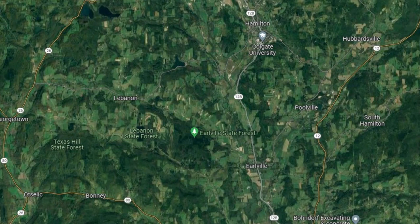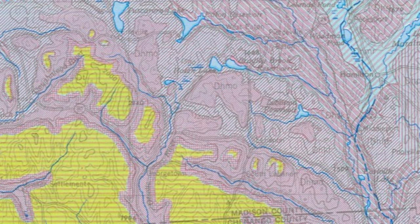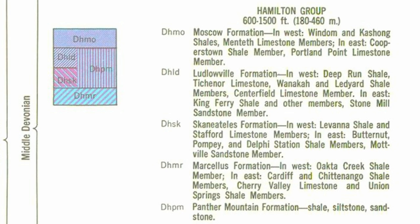As I mentioned, we're in Madison County, New York. This area formed as part of a shallow sea during the middle to late Devonian. The purple areas on this map of Madison County and the surrounding areas indicate the rocks are from the Devonian. They're going to be from middle to late Devonian where we're finding these fossils. I'm not sure whether this is the Ludlow or Moscow Formation, or possibly the Panther Mountain Formation, which tends to run at about the same time in this area.